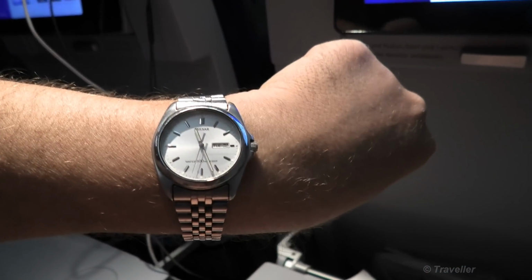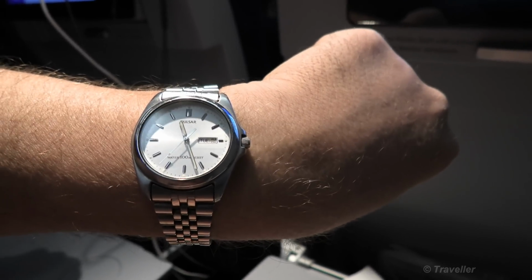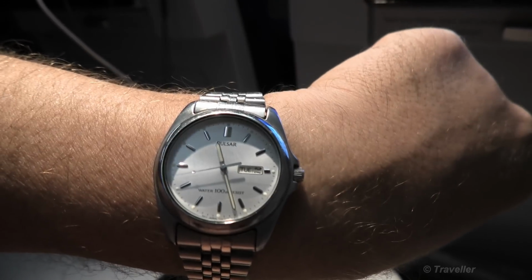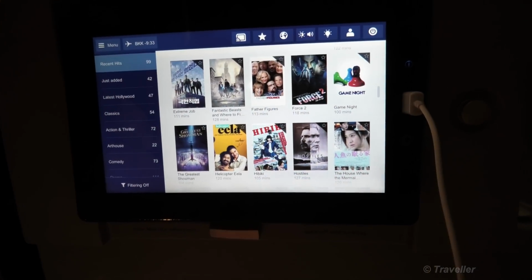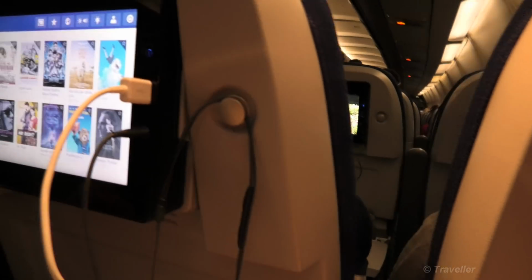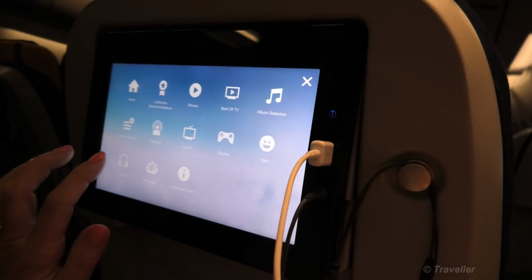Anyway, I think I should mention eating time. We took off at 10 and it's now 23:26 approximately, 11:26 at night, and the meals are being served. And while we're waiting for our meals, Maro and I are frantically searching for a movie. Maro has actually decided that she's going to listen to a podcast. I will show you now.